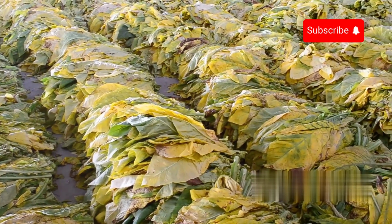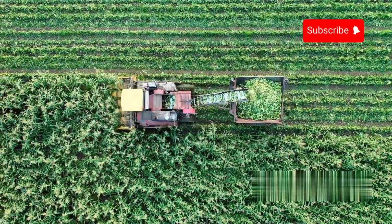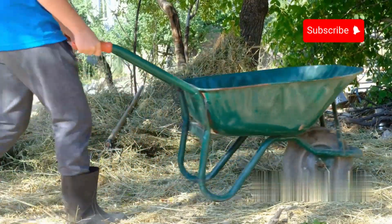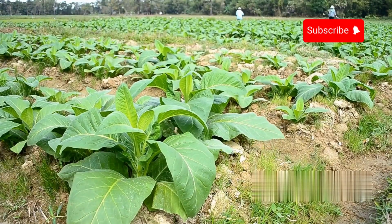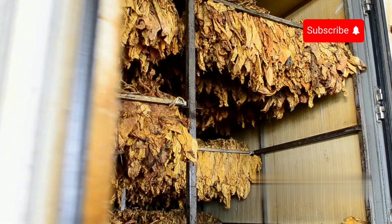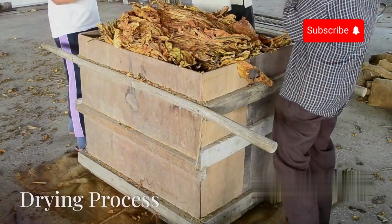Once the plants mature, they turn yellow, indicating readiness for harvest. Cutting machines traverse the fields, carefully extracting the plants from the soil and loading them into large bins on trucks. Favorable weather conditions often result in a bountiful harvest. The harvested plants are then transported to warehouses for the crucial drying phase.